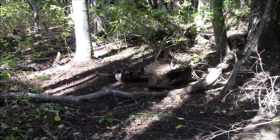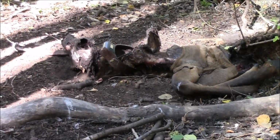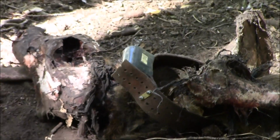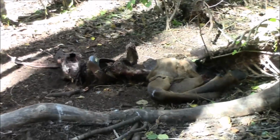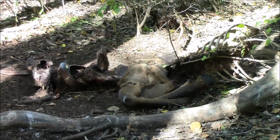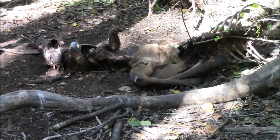It is a collared elk, and it's still got the collar on it. So I think I'm going to go contact the Fish and Game and let them know where this is. I don't have a wrench, or I could undo it and take it with me. Maybe I'll come back here with a wrench and do that.